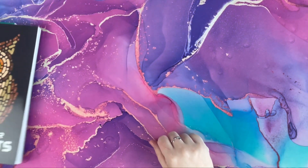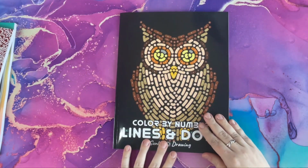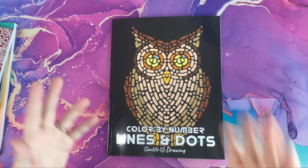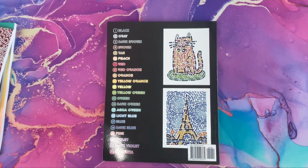All right, let's take a look at the two Sunlife Drawing books that I have. So this one was the color by number, lines and dots. I will tell you, Sunlife Drawing has made some big changes. It sounds like they did come out publicly and say that they were making some changes to the books they were doing, I think even maybe to some of the artists.